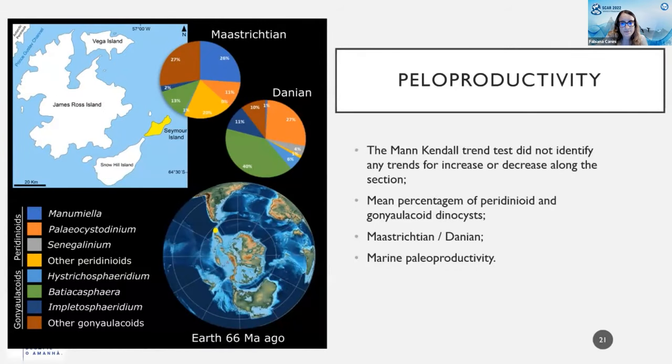The chi-squared test proved the existence of significant differences between the amounts of peridinioid and gonyaulacoid dinocysts from the Maastrichtian and the Danian. In order to make a comparison between both ages, the mean percentages of gonyaulacoid and peridinioid dinocysts have been calculated. We can see a strong drop in peridinioid genera, such as Manumiella spp., and a great increase in gonyaulacoid genera, such as Pachycosphaera spp. This is one more indicator that the marine productivity was higher during the end of the Maastrichtian in comparison with the earliest Danian.